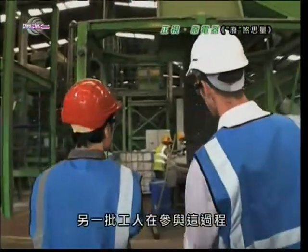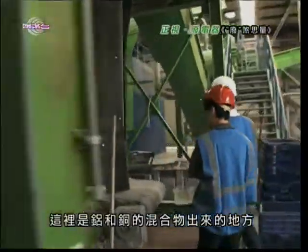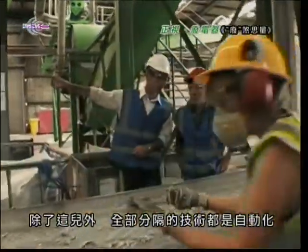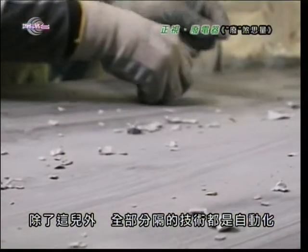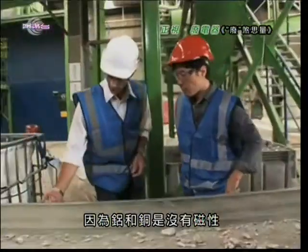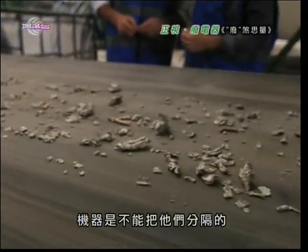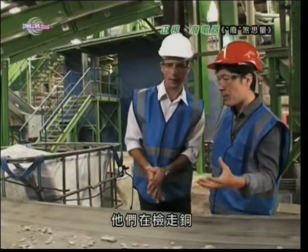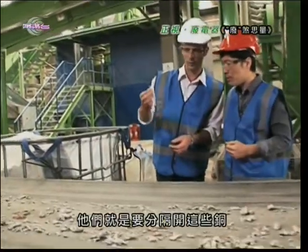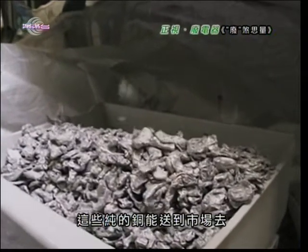So the only other labour that's involved in this process is actually here, where there's an aluminium and copper mixture that comes out. So from the point that the fridge enters the chutes, all the other separation technologies are done automatically, but because aluminium and copper are both non-magnetic, the machine can't separate them out. So what are they picking up? So they're picking out the copper, these little bits here. And what they do is they're separating that copper so that can go as pure copper that is being sent away to market.